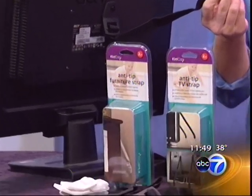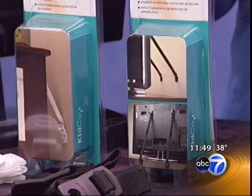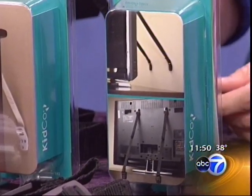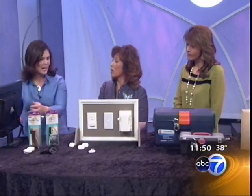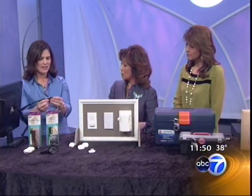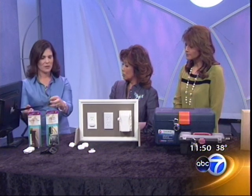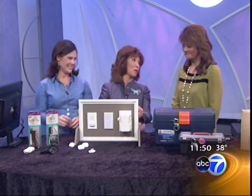How do you get that to the wall? Do you have to hammer it? It does. You actually screw it. You mount it onto the wall, but you can't see it behind the TV, it's not ugly, but very safe. And most TVs come with... Yes. All the big TVs are going to have holes in the back. Okay. And these are by Kidco, and they come with all types of different screws to fit. So it's definitely going to work with all the TVs out there. Great idea. And we remember these when ours were little.